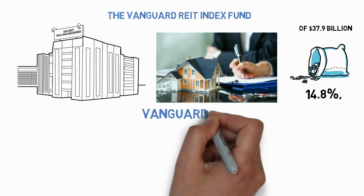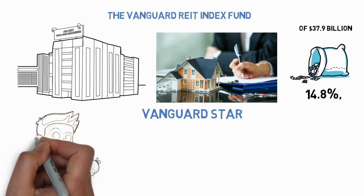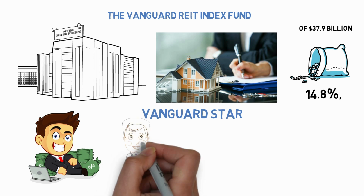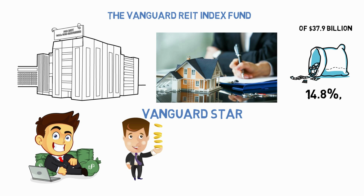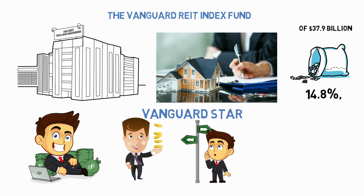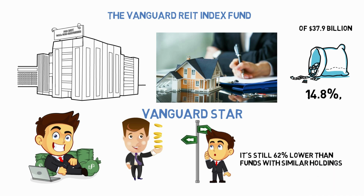Fifth is Vanguard Star. You may have noticed that you'll need $3,000 to start investing in funds, but VGSTX has a lower minimum of just $1,000. It's also a fund of funds, which means that it invests in other mutual funds all in one fund option. The Star Fund invests in a diversified mix of 11 Vanguard funds, making it a solid option for beginning investors, or those who want a single fund solution. The expense ratio is 0.31%, but Vanguard claims that it's still 62% lower than funds with similar holdings.